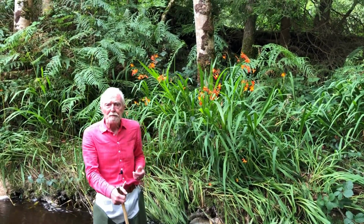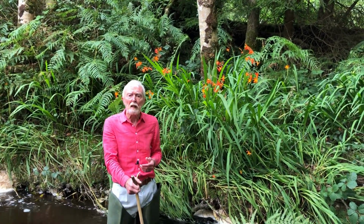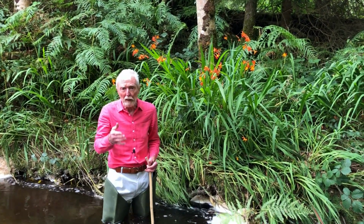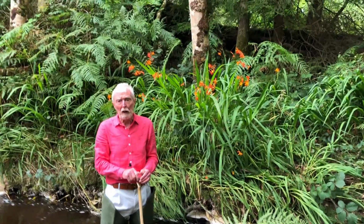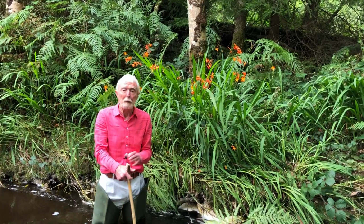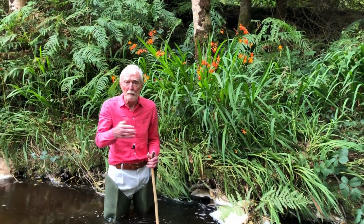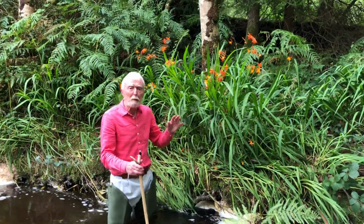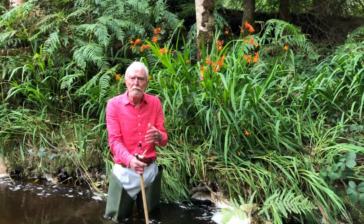Montbretia is a hybrid, developed in France in the late 1870s between two species of Crocosmia. Now, Crocosmia is a small genus in the iris family, of which we have very few wild representatives in Offaly. In fact, yellow flag is probably the only common wild member of the iris family. And it is a typical monocotyledon.